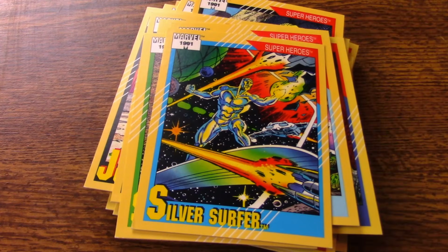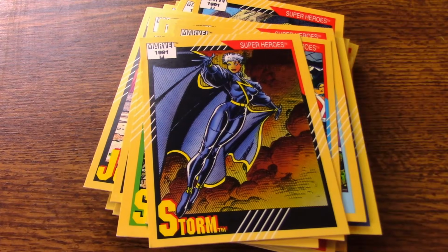43 is She-Hulk. 44 is Doctor Strange. 45 is the Silver Surfer. 46 is Storm in her black outfit. Did you know that Storm suffers from claustrophobia? I don't think her stats reflect her Omega-level mutant status.